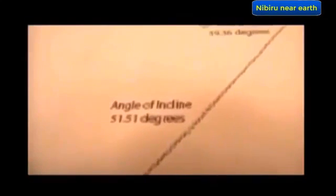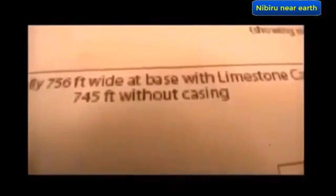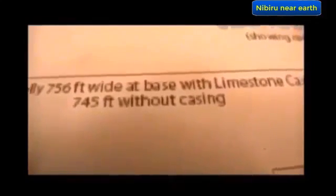Now, getting back to the propagation of a photon, being 4%. If you work out what 4% is, you can work it out at 4%, or you can work it out at 14.4%, or there's that magical number that I always talk about, 144. Now, coincidentally, or maybe not, if we look at the angle of the pyramid, we'll see that the angle of incline is 51.51 degrees, and if we come down here, you can see the floor width of the pyramid is 745 feet, without the casing stones that were added on there.